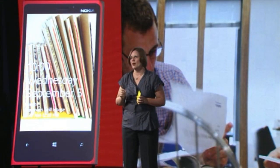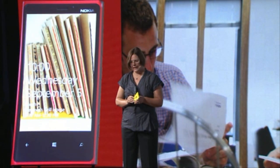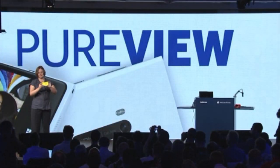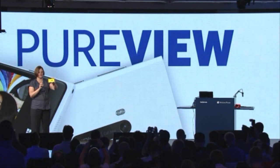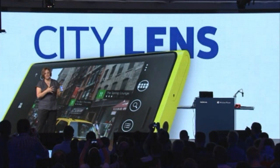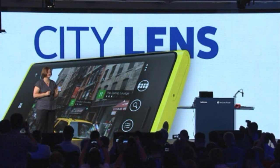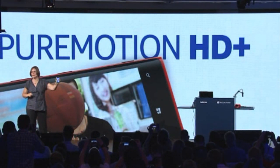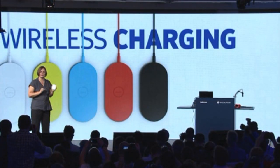All of the innovation I've shown to you today is based on a single-minded focus to get the absolute most out of your day. The latest Nokia PureView camera to capture the best pictures and video, whatever the conditions. More ways to navigate your daily life with the Nokia Location Suite and Nokia City Lens. The best viewing experience of any smartphone display. And wireless charging so your day doesn't have to end.